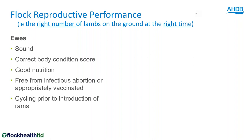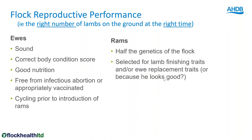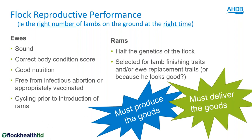But we're really talking about rams today, and my screen is jammed. Okay, so rams are half the genetics of the flock, and as Emma's very ably explained through performance recording, we select our rams for various reasons, whether it's for finishing, whether it's because we're replacing ewes in the flock, whether it's because of site. And that's not a bad thing, but we select our rams for all these reasons. But what's most important is that they're producing semen and they're delivering it to the right place. And that's where our checking that the rams are fertile is important.